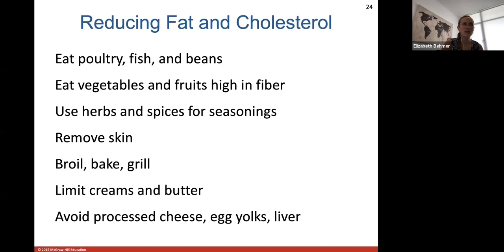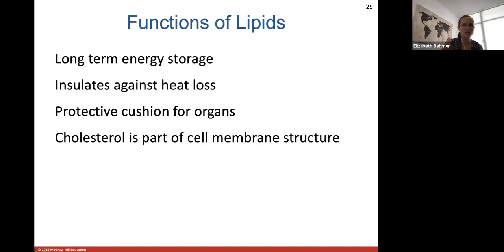As usual, the medical community kind of changes as we learn more as to how these work in our bodies. In general, I think moderation is key in anything, and too much of anything can be bad. The functions of lipids then, they're more for long-term energy storage, and they also insulate your body against heat loss. So we all have a layer of lipids in our body underneath our dermis layer of our skin. Lipids also help to protect our organs, so they're very helpful for protection.